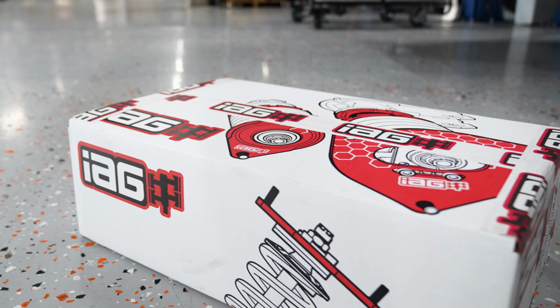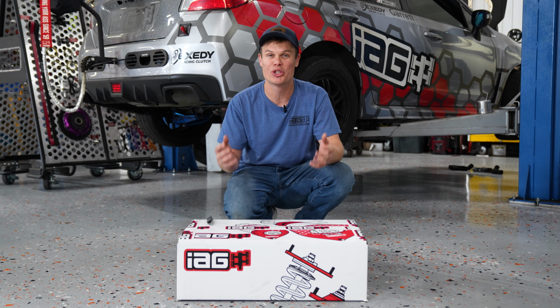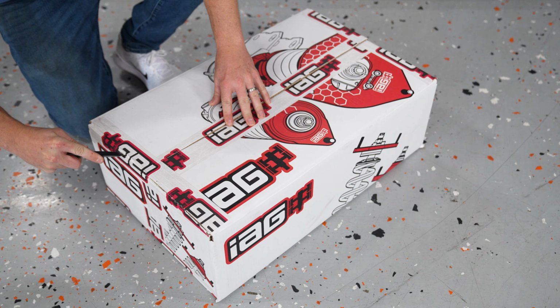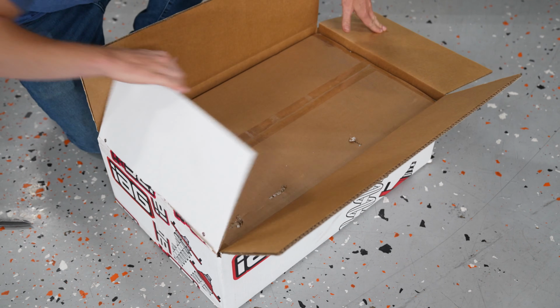So real quick, I'm going to show you what's included when you buy a Street Series coilover kit from us. And obviously you shouldn't buy coilovers based on the box design, but I wouldn't blame you if you did, because I love the line art that we've got on our packaging. So my first impressions are that everything is packaged really well.